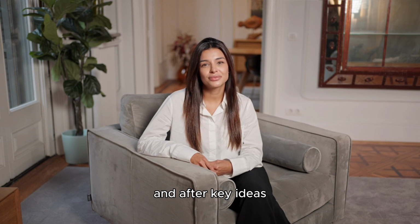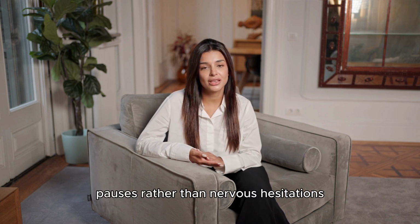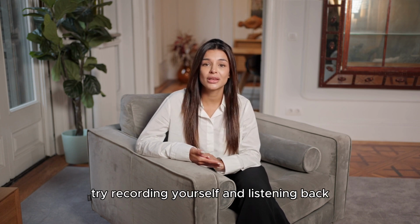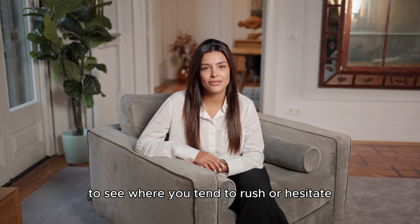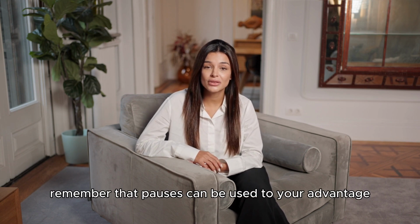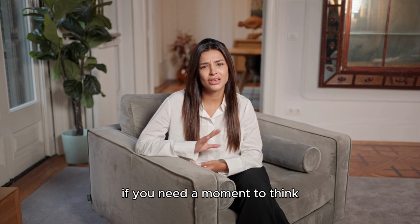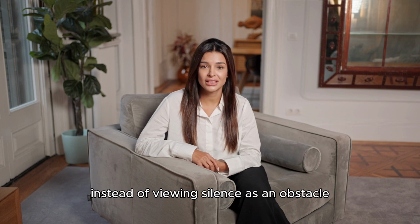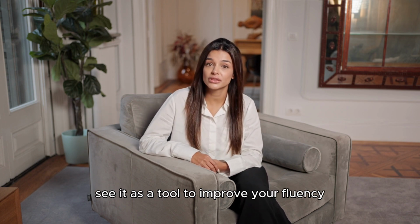key ideas. This helps train your brain to get used to structured pauses rather than nervous hesitations. If you want an extra challenge, try recording yourself and listening back to see where you tend to rush or hesitate. Finally, remember that pauses can be used to your advantage. If you need a moment to think, it's perfectly okay to pause briefly before continuing. Instead of viewing silence as an obstacle, see it as a tool to improve your fluency.